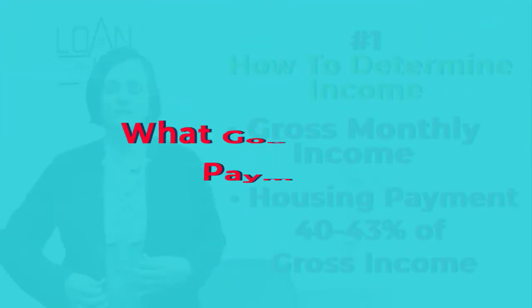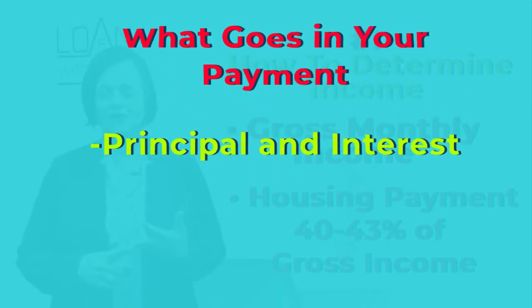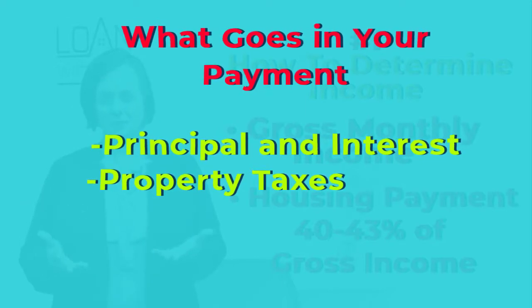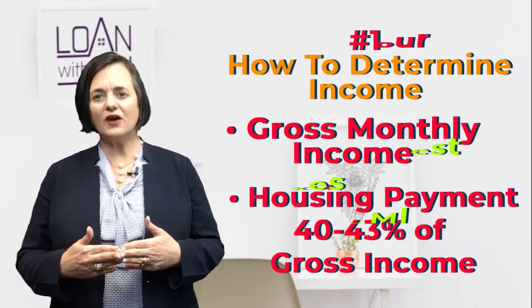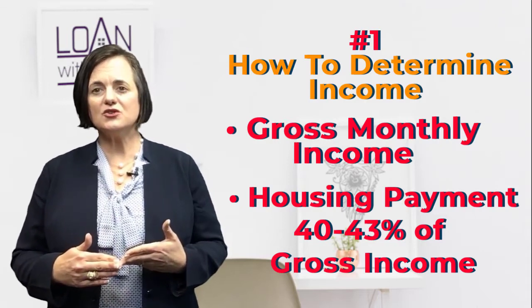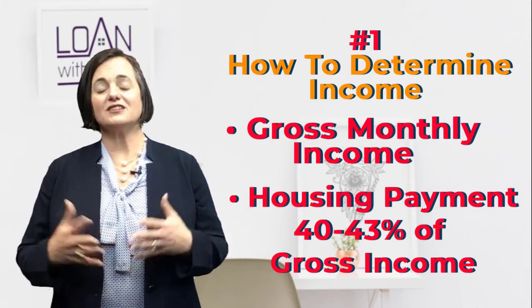Now let's talk about what goes in your payment. Your payment is a combination of the principal and interest on the loan, and the property taxes as a monthly number. So you take the annual property tax, divide it by 12, and that's the property tax. The homeowner's insurance, using the same formula, we take the yearly amount, divide it by 12, and that's what's in your payment. PMI, if there is PMI on the loan, you're likely putting less than 20% down, so you will have PMI on the loan. And then any homeowners association dues, that means the community. There are a lot of communities all throughout the US that have an association fee.